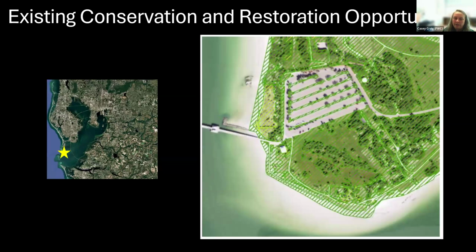And lastly, another example just to show some of the existing opportunities is this enhancement and restoration opportunity at Fort DeSoto Park in St. Pete. And something that I really want to highlight here is you can see that there's a parking lot in the middle of this green patched area. And the CCAP data set is so fine resolution that it's actually able to pick up these small little gaps between parking lanes as habitat that can be eligible for enhancement or restoration.